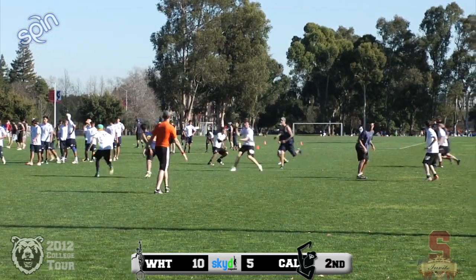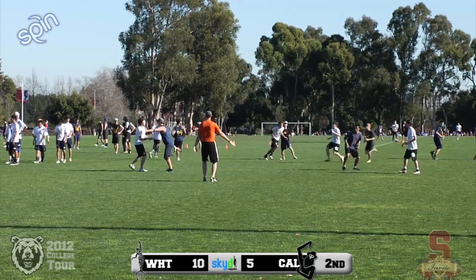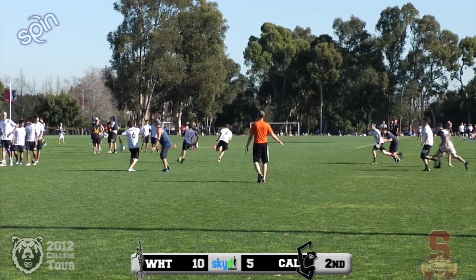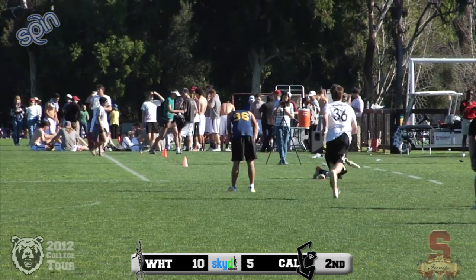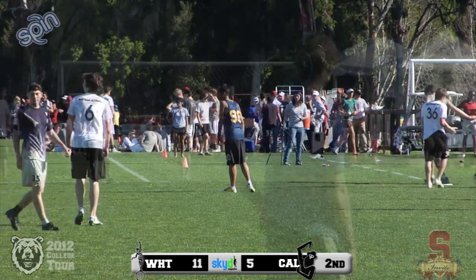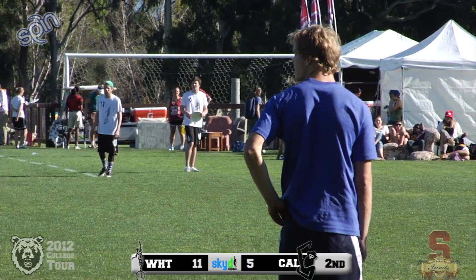Parrish cutting deep, coming back underneath. Inside to Oswald. Oswald marked by Pollard. Jenin cutting up line. High stall situation. Oswald putting up the space for the speedy Jenin. Jenin running it down. Lays out. Makes the grab. Whitman breaks again. 11-5. California getting set to receive.